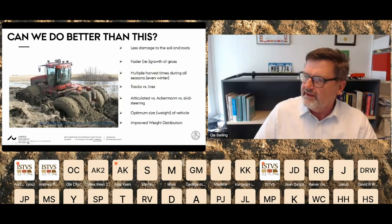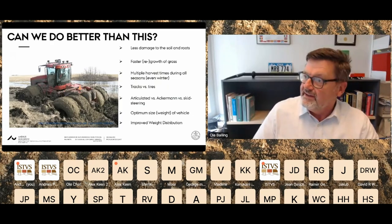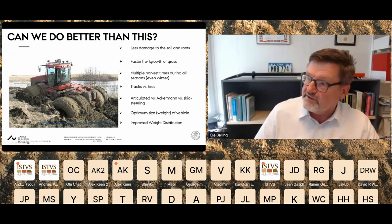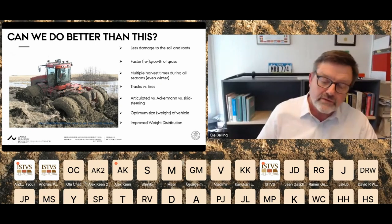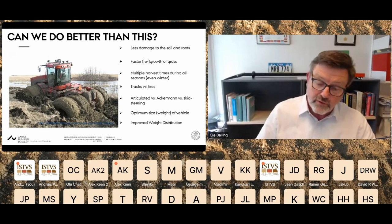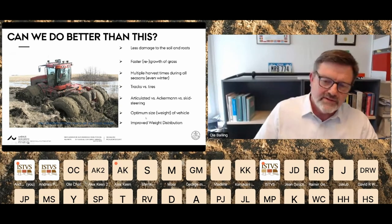So we tried to see if we could come up with something to do better than this, less damage to the soil and faster regrowth of the vegetation. And for these grasses in the wetland areas, could we harvest multiple times? That would be very good to get the grass off. And maybe you have to go when it's more wet than you would normally go with regular vehicles. Should we pick tracks or tires, articulated steer, Ackerman steering? What should the weight be and the weight distribution and so forth?